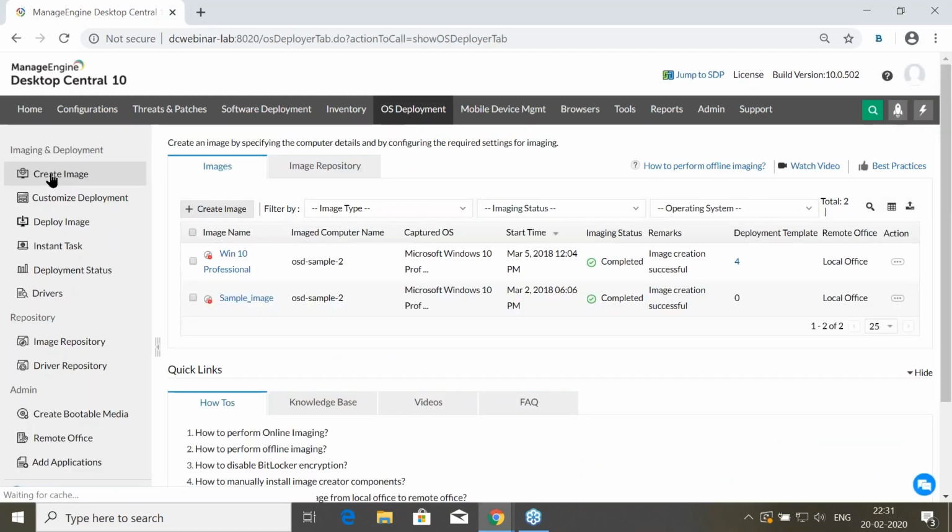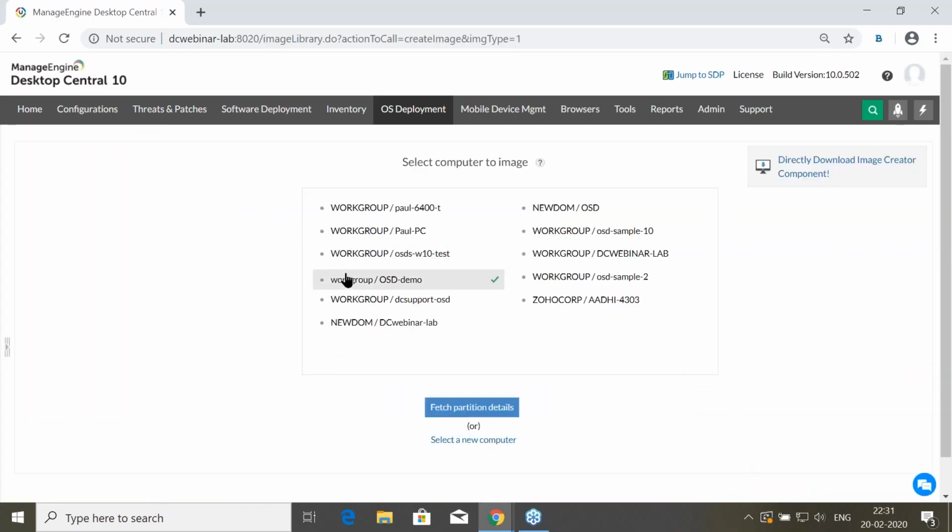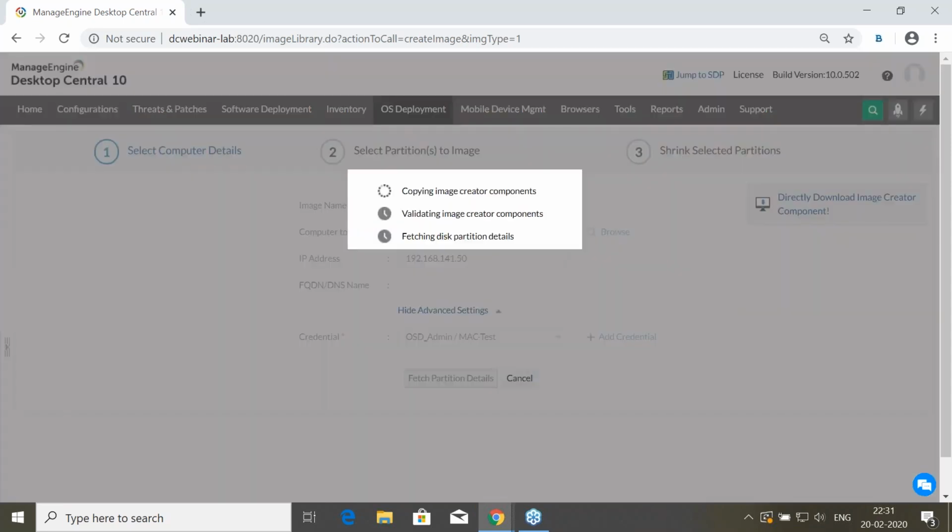Click on create image. Now here, choose a computer from which you want to fetch the partition details. Provide the credentials of that particular computer. Select the partitions that you want to image and also provide the partition details, the compression level, the memory usage level. Once all these details are customized, you can click on create image.